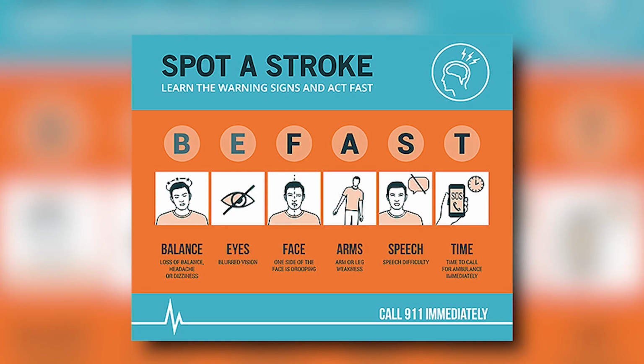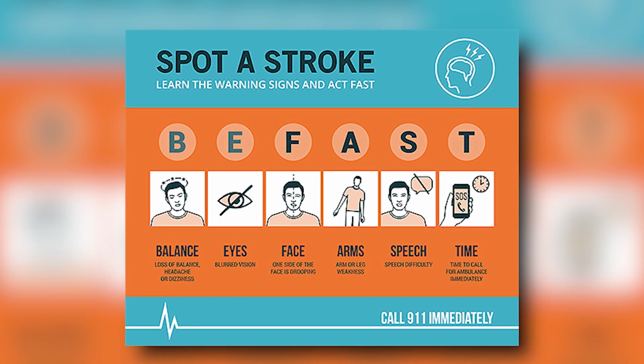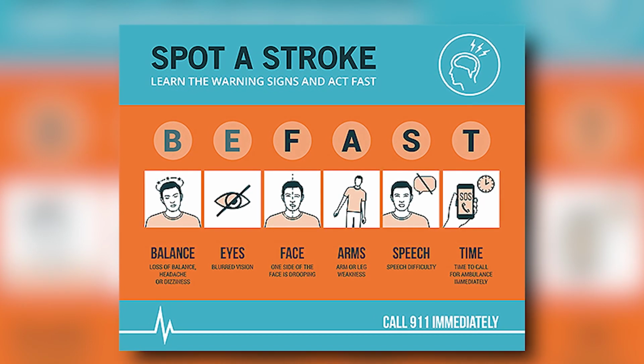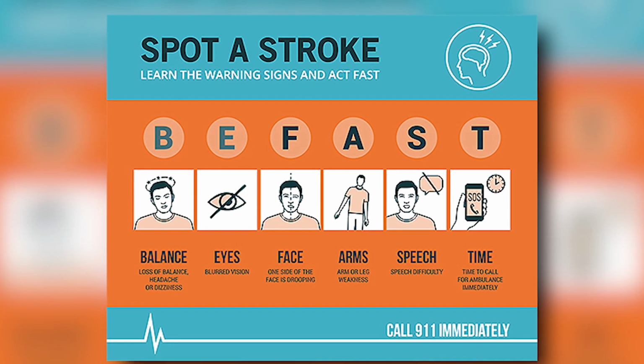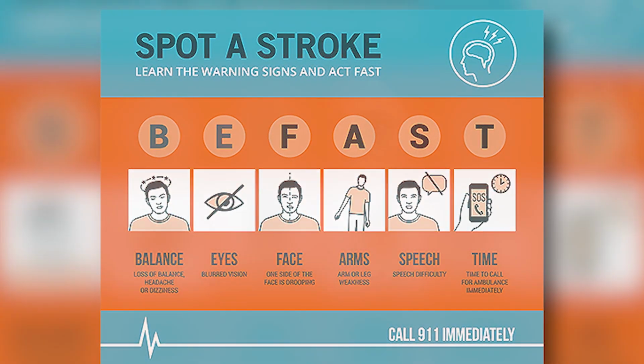We use this acronym called BEFAST. It stands for B, balance, if you feel like there's a sudden change in your balance. E, eyes, if you feel like you all of a sudden have some blurry vision, or one-sided blurry vision, sudden changes in vision. F is for face, if you feel like you have one side of your face drooping, or you see somebody with one side of the face drooping. A is for arms. You can ask somebody to put their arms out, close their eyes, and you're going to see this situation where one arm goes down.